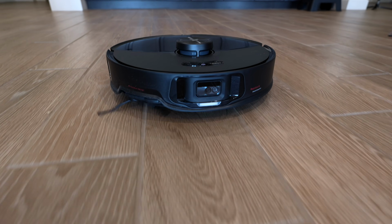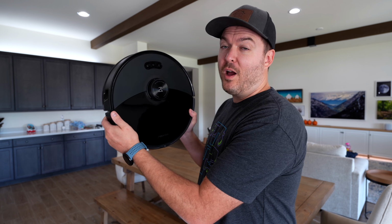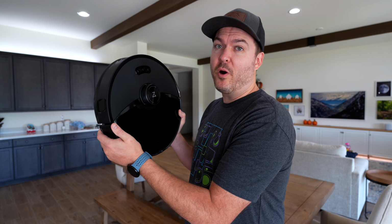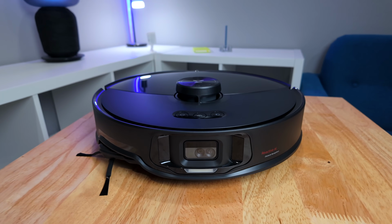Robot vacuums are absolutely worth it. We haven't even needed to think about cleaning our floors in years. People love Roborock's high-tech robot vacuums because they're reliable and integrate well with your smart home. And this is the S8 Max V Ultra, their flagship, and let me tell you, it's amazing.